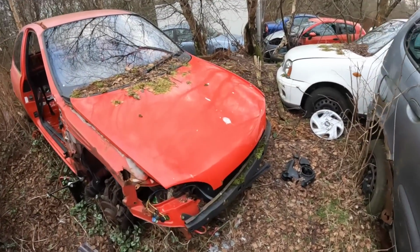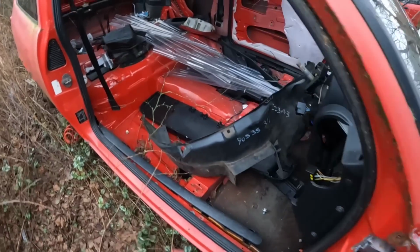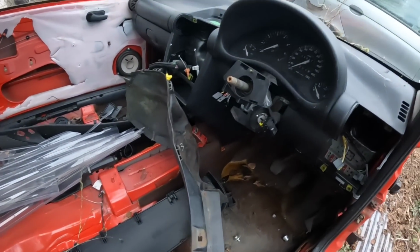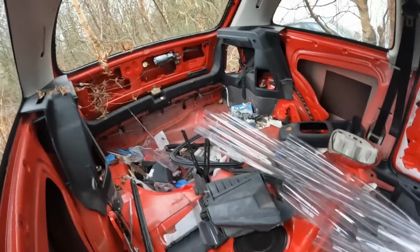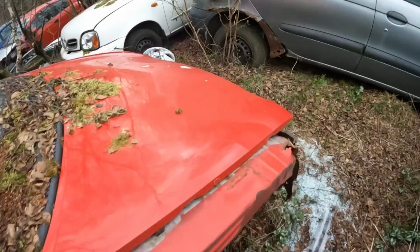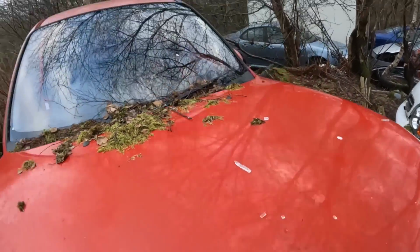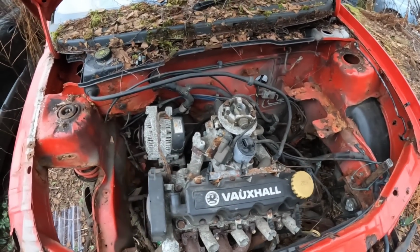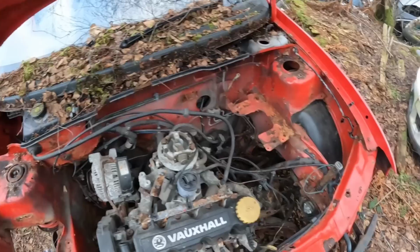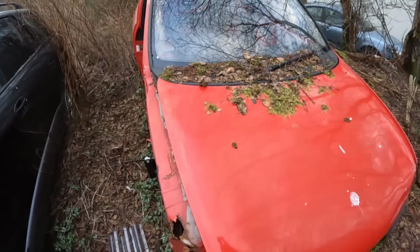Hiding over here we've got this red Corsa, which has got lowering springs on it. It's got the rev counters as well. I have rev counters already. It's got an engine in it. Little 1.2 just sitting there. Still might have some bits on it for someone, especially those rev counters, I guess, would be handy.